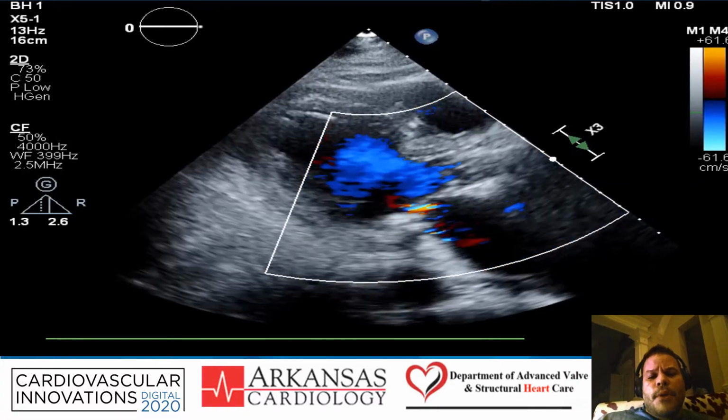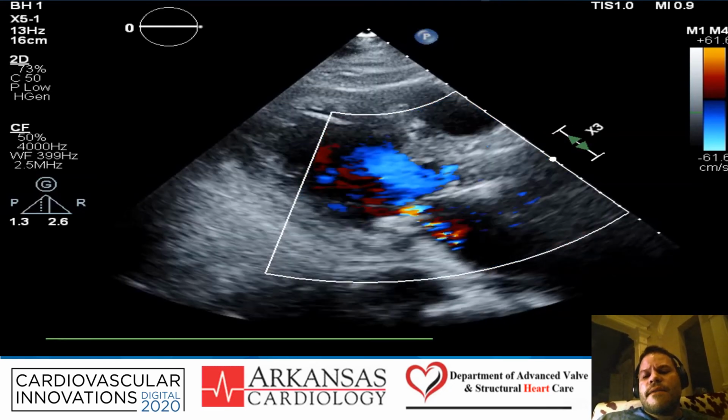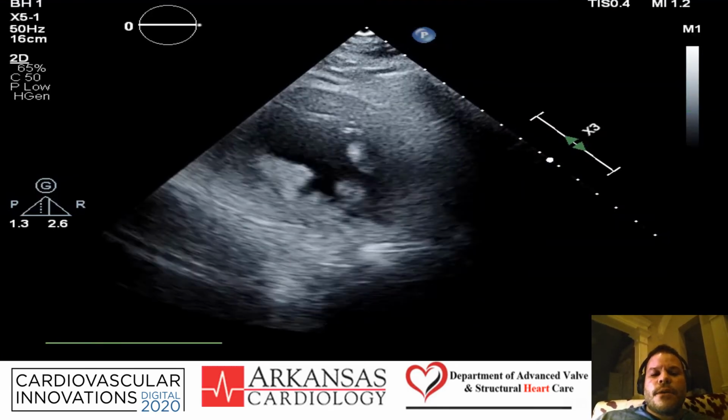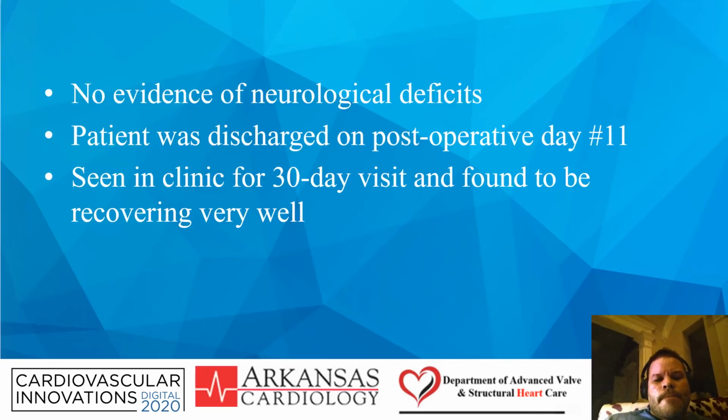Postoperative echocardiography demonstrated mild MR and no significant aortic insufficiency, as well as an improvement in the left ventricular systolic function. The patient was successfully extubated on postoperative day 2. There was no significant evidence of neurological deficits, and she was eventually discharged on postoperative day 11. She was then seen in clinic for 30-day evaluation and was found to be recovering very well.